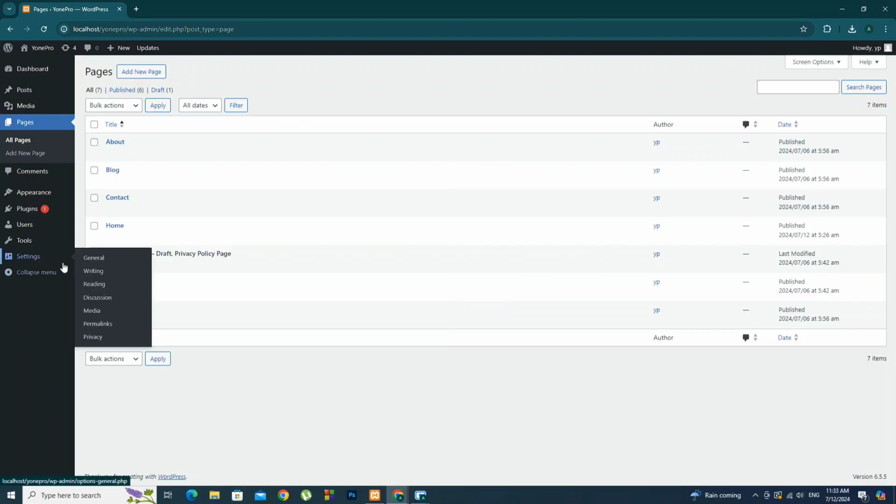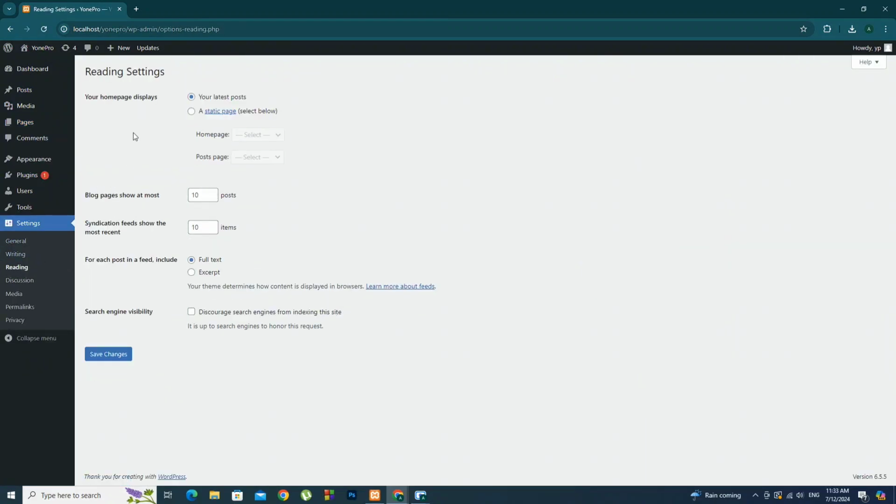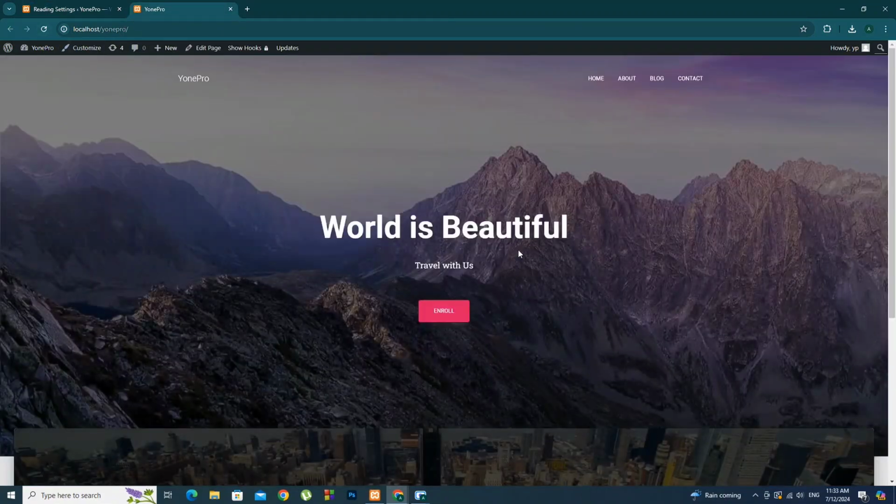To set a page as your homepage, go to Settings, and then Reading. Here, select a static page and choose the page you want as your homepage from the drop-down menu. I am going to choose YonPro. Also the posts page is YonPro. Now if we go to our homepage, you can see our page is set as homepage. This is great for showcasing a custom landing page or an important announcement.